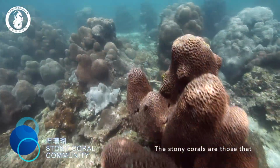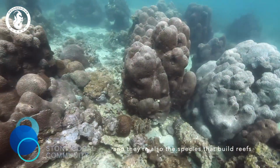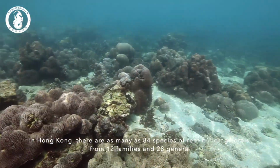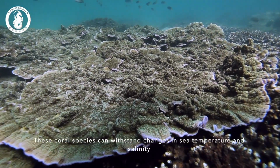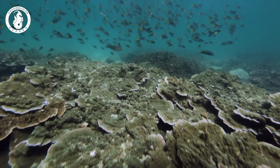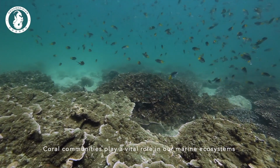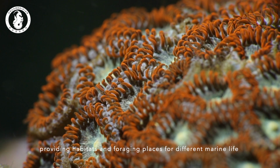The stony corals are those that form solid calcium carbonate skeletons, and they're also the species that build reefs. In Hong Kong, there are as many as 84 species of reef-building corals from 12 families in 28 genera. These coral species can withstand changes in sea temperature and salinity, as well as periodic typhoons and monsoons. Coral communities play a vital role in our marine ecosystems, providing habitats and foraging places for different marine life.